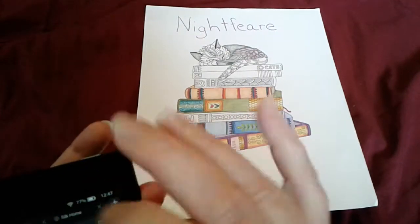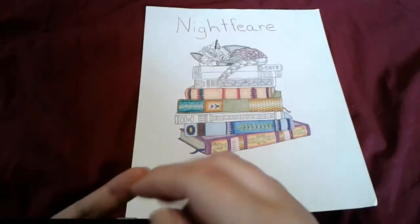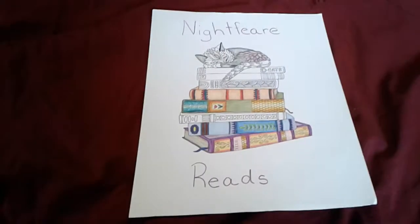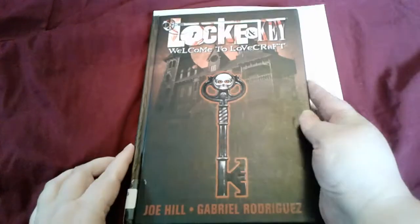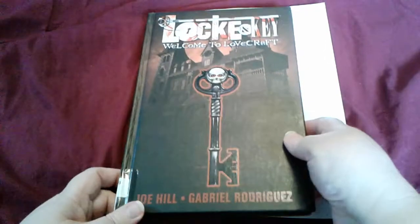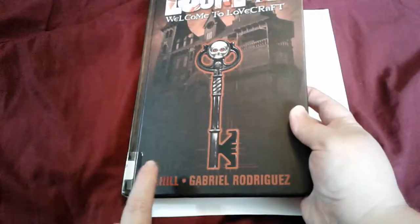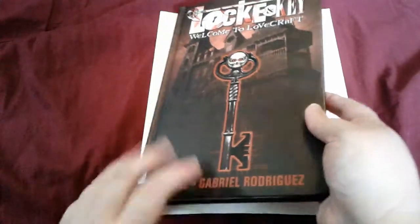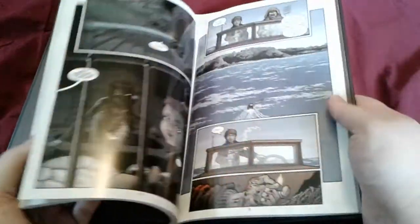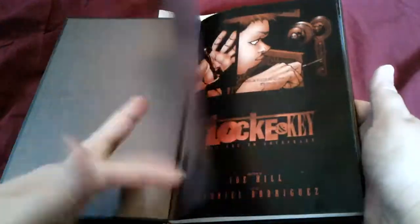And then the very last book that I read, I don't have that on there because I have it on here. Okay. I actually get to show you the physical copy because I haven't taken it back to the library. I'm actually doing that today. But it's Lock and Key. It's the very first volume of Lock and Key, and it's Welcome to Lovecraft, and it's written by Joe Hill, and the art is done by Gabriel Rodriguez, and I just love the art in this one. It's just very awesome, and it's just so good.